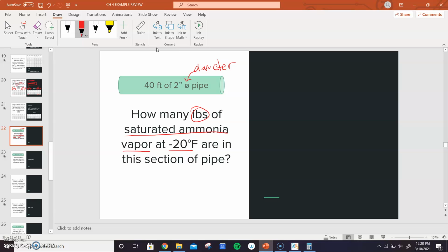We're looking for pounds, and what can we calculate out of the information we're given up here? We can calculate cubic feet. As we did in earlier problems, we know that if we have cubic feet and we are at saturation and we have our temperature, we can convert to pounds. So let's figure out what the volume of this pipe is.